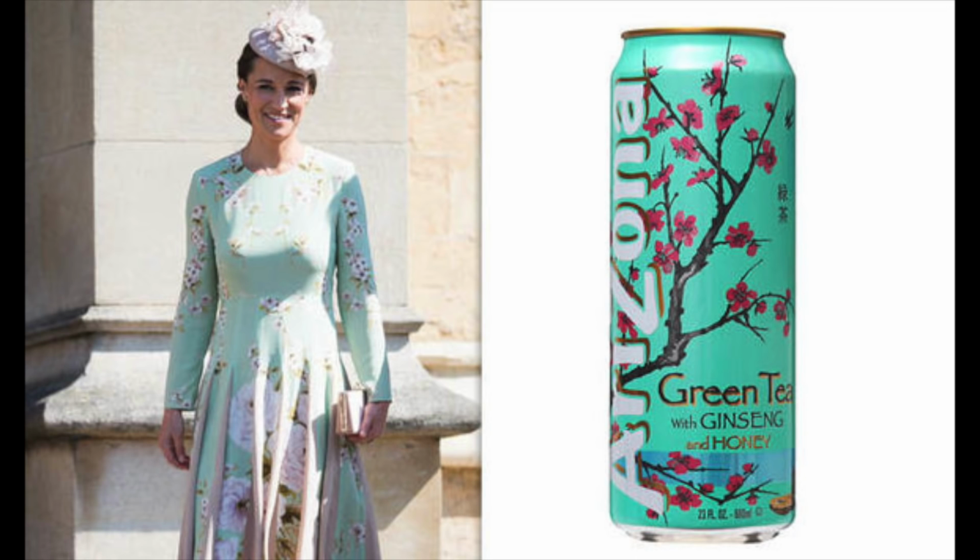But all I can see now after so many memes is the Arizona iced tea can. That's all I see when I see this dress. So I'm just automatically turned off. I'm sure there were so many other options. That's what gets me sometimes, like, what made you choose that one?